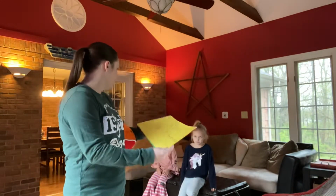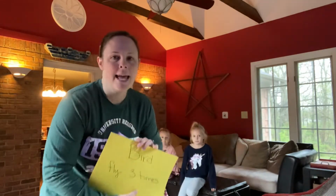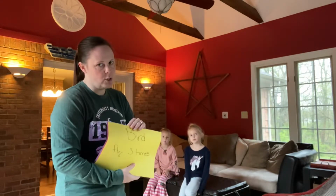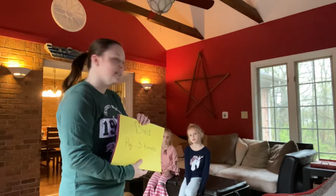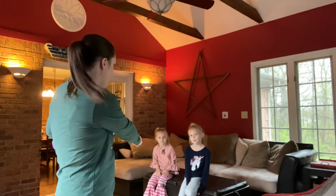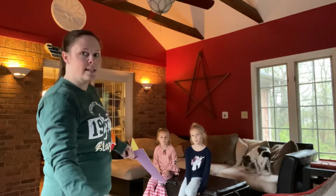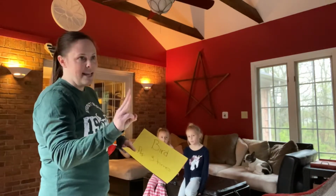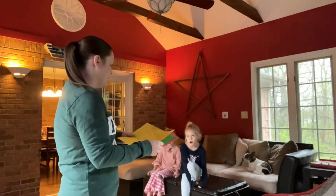So if we land on yellow, girls, it's going to be a bird. And it says fly 3 times. Now, you might have to ask your grown-ups for permission. But what we are going to do is when it says fly 3 times, they're going to stand up on top of that ottoman, and they're going to jump as far as they can and land on the ground 3 times, okay? So we're going to fly like a bird, okay? So that's a jumping one.